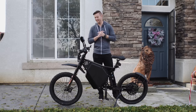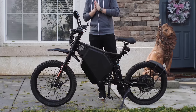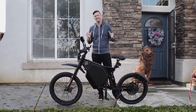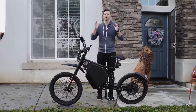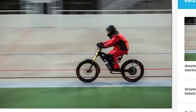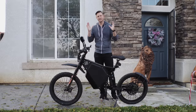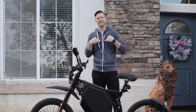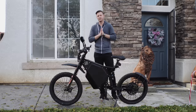Hey guys, today I get the unique and special opportunity to show you the Delfast Top 3.0, a freaking beast of an e-bike. This is the leading e-bike in its class. It's actually the leading e-bike, period. This thing holds Guinness World Records and titles everywhere. It was e-bike of the year 2019. So it's got a lot of clout behind it. I am here today to test all that clout out and see if it even holds up to real world usage.